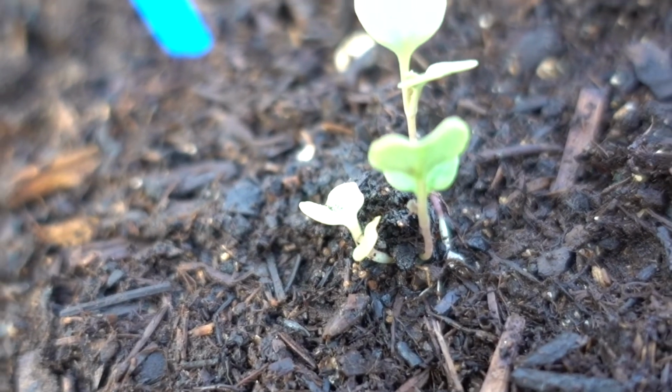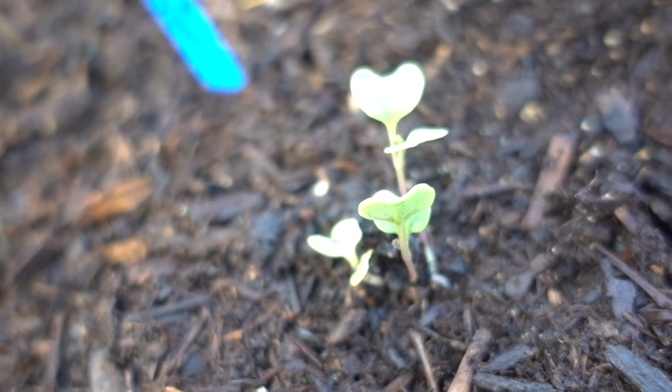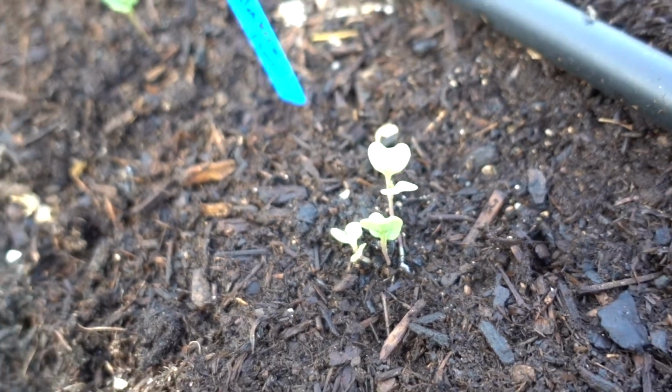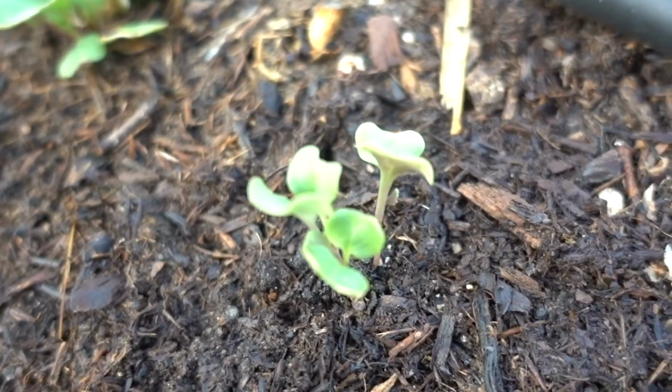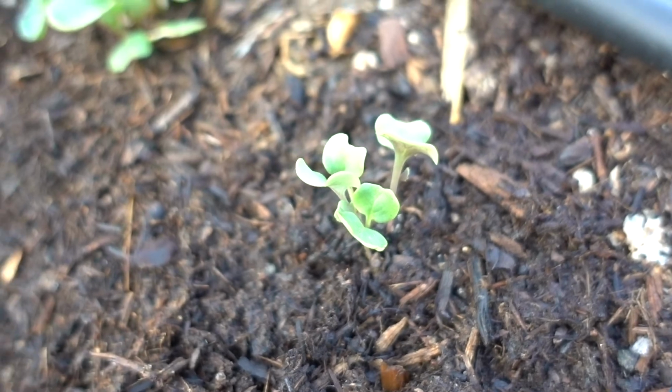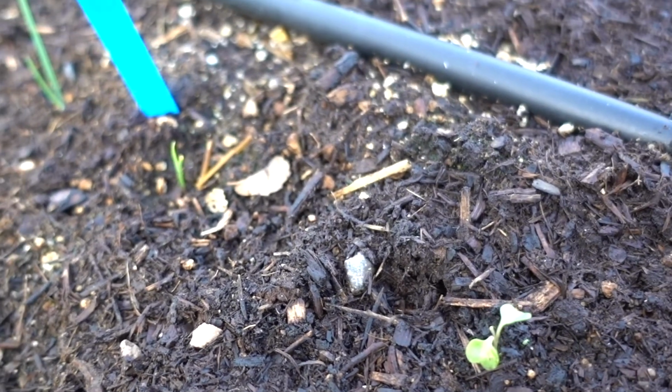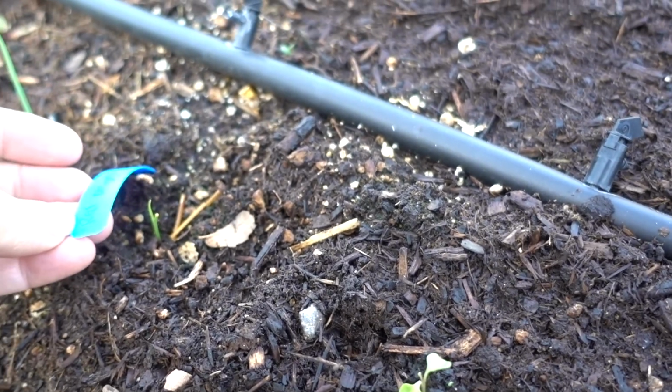Look at that broccoli. Let's see if the focus will work here. Hopefully it's working. There's some more. It's just so fun to show the starts. It'll be so fun to watch this as we progress through the growing season.